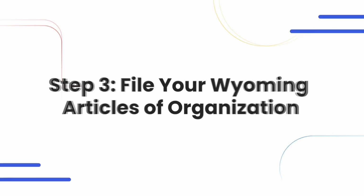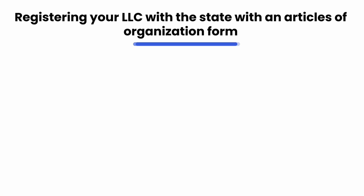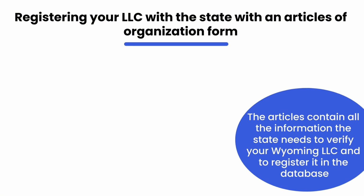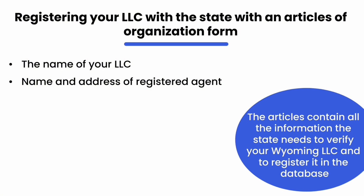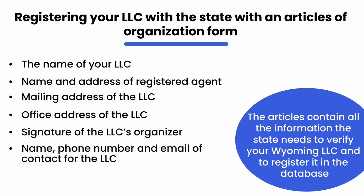Step 3. File your Wyoming Articles of Organization. With a name and registered agent in place, the next step is to officially file the Articles of Organization to create your LLC. The articles contain all the information the state needs to verify your Wyoming LLC and to register it in the database. The articles include the name of your LLC, name and address of registered agent, mailing address of the LLC, office address of the LLC, signature of the LLC's organizer, name, phone number, and email of contact for the LLC. Registered agent consent form, name, signature, and address of registered agent.